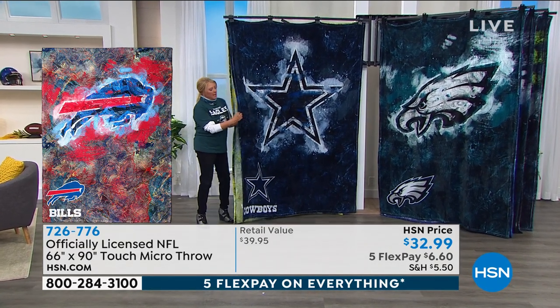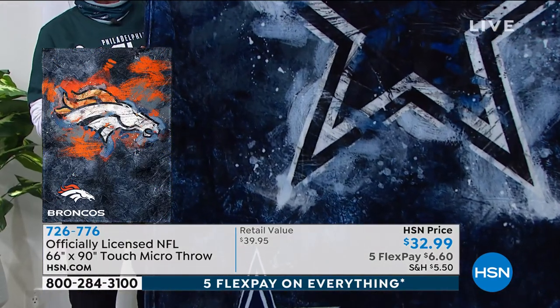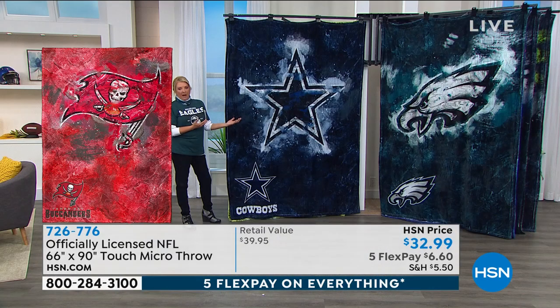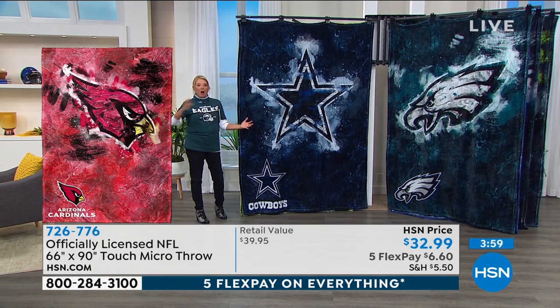But you'll notice, too, it is a thinner weight. We have a lot of people who put these and use them on their beds as a bedspread. Because it looks great, right? Can you imagine this on a kid's bed or your bed? How fabulous will that look on top of the bed, again, without being too bulky?